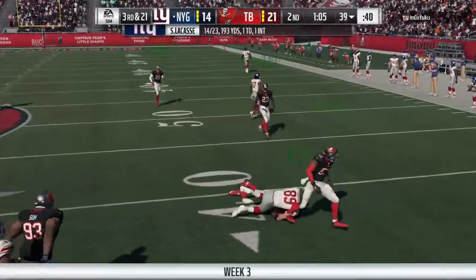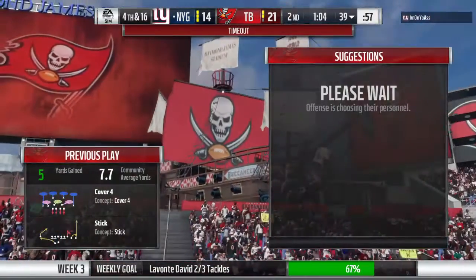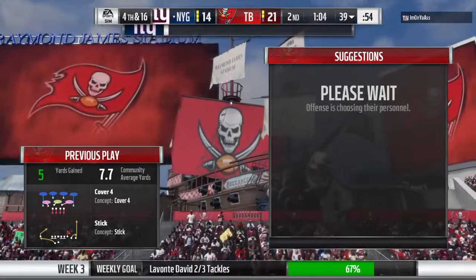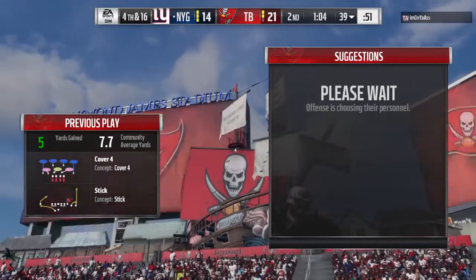It's a short one here, complete to his tight end. And now the Bucs deciding to take a timeout defensively. It's just their first, so they'll have 2 remaining here before we get to halftime.